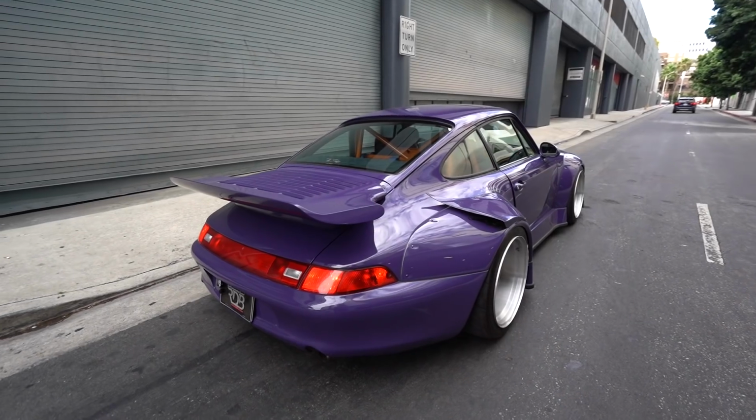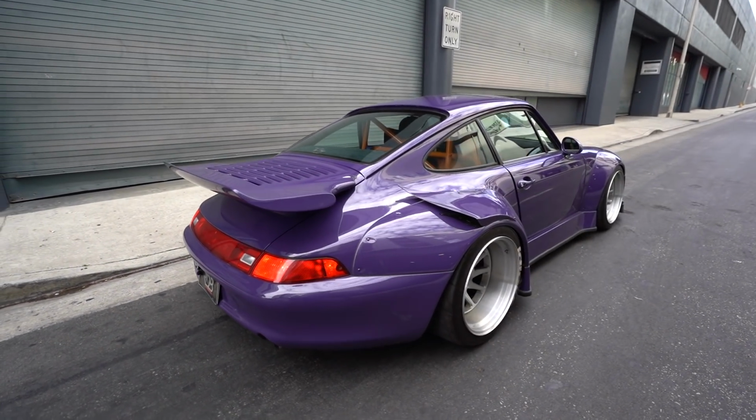1996 C2 Porsche 911 RWB kit on it. Obviously, we did this car a couple years ago. RWB Nakai-san came and did the car at our shop. We did about three of them. This one is the ultraviolet purple one.